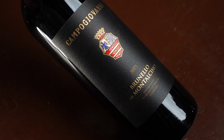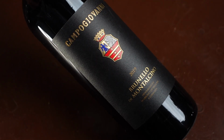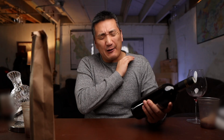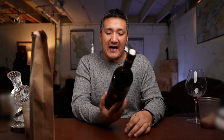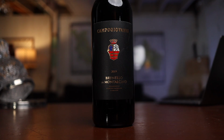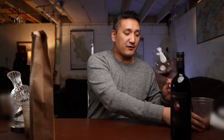I thought that I would get this right. This is the Campogiovanni Brunello di Montalcino 2019, $74 from a great vintage. This is brought to you by the team of San Felice, which also makes outstanding Chianti Classicos. And I have no idea how I got that mixed up. This is an excellent wine from an outstanding vintage. I don't know.